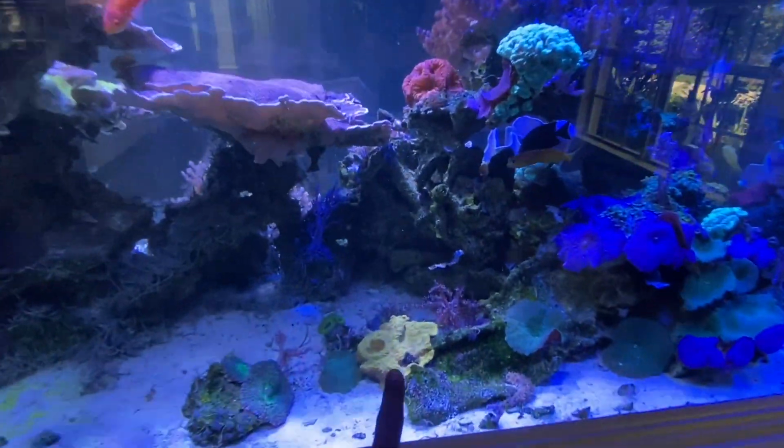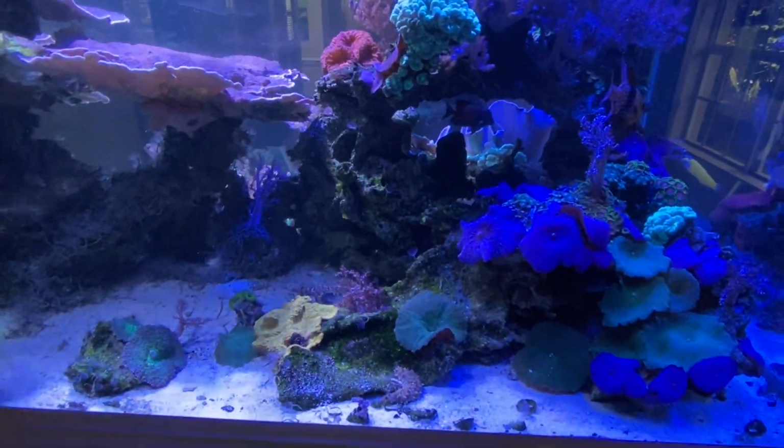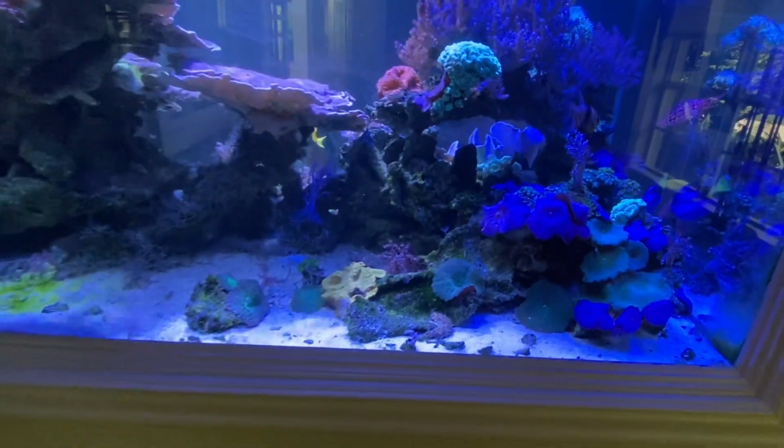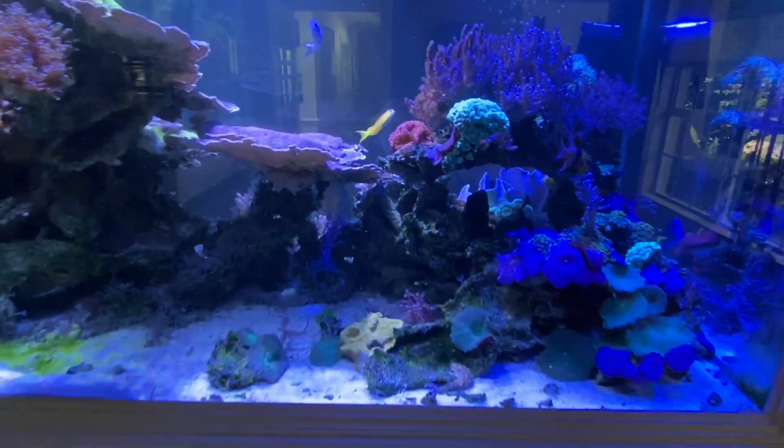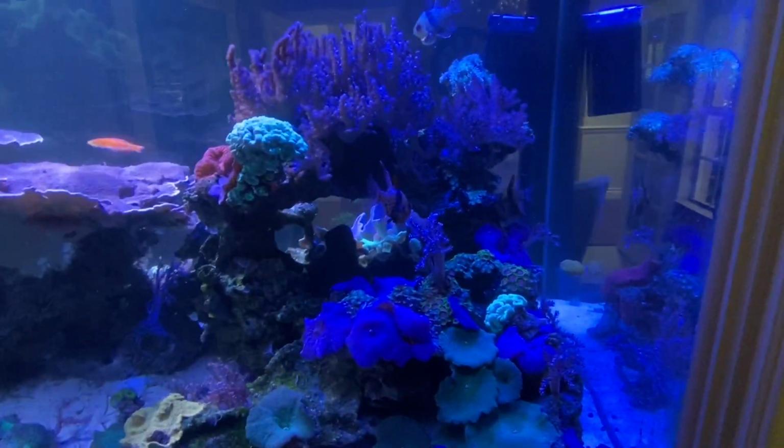But I'd love to see more leptos in here. How cool would that be? Put one there maybe. And yeah, let's get some more encrusting corals in here. And SPS are doing well. Maybe an acro? I don't know. There's no room for an acro.